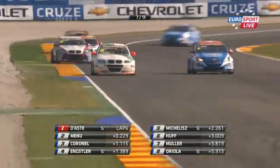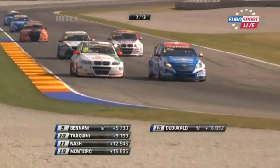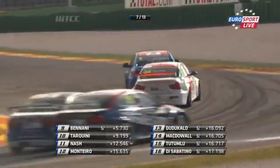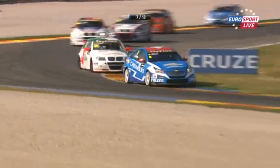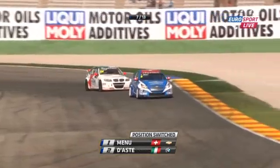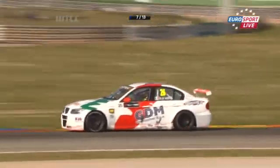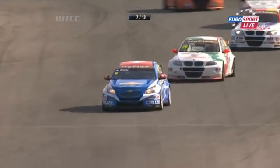Wow. Daste now is under pressure, and Menu is through for the lead. Surely, yes he is. Daste can't hold the car. It looks like his tyres have gone off quicker, and behind, Coronel and Engstler battling for 3rd place. Engstler's still got it. He's in front of Coronel. Coronel was 3rd at the line, Engstler up to 3rd place. So all sorts of changes going on. Mikulits is there as well. But Alain Menu, for the first time this year, leads a World Touring Car race.